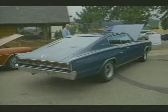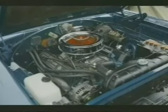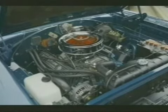And of course, the Charger changed and evolved a little bit over the years. By '68 it changed. '69 was something a little bit different. I can't really tell what the engine is on this one either, but nice, clean compartment.